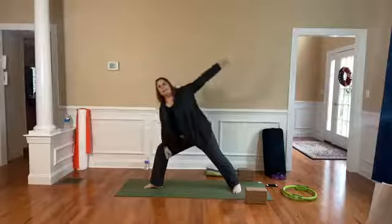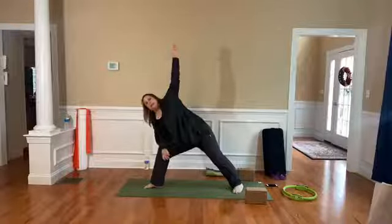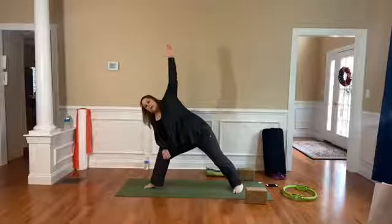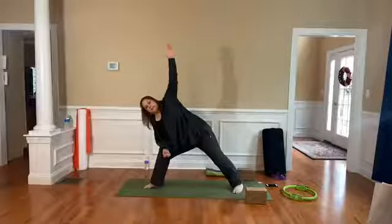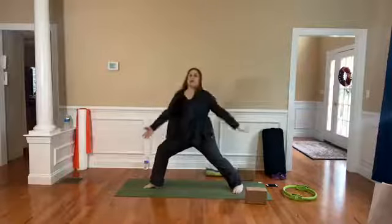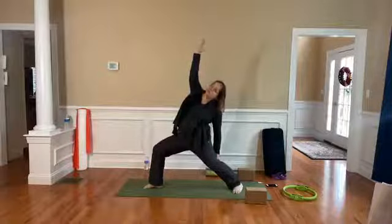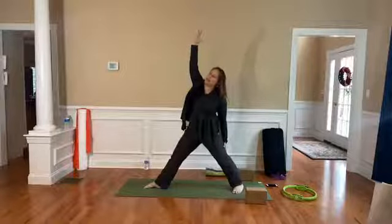Now, dropping down and coming into a modified side angle pose. So resting your arm on that thigh, reaching that free arm up to the ceiling. So you've got your upper wrist stacked right over your shoulders. Now from here, take that arm, sweep it back. Don't lose the lunge. Reach through that arm, sinking into the lunge. Reverse warrior pose. And then lengthening that leg, but not locking that knee.